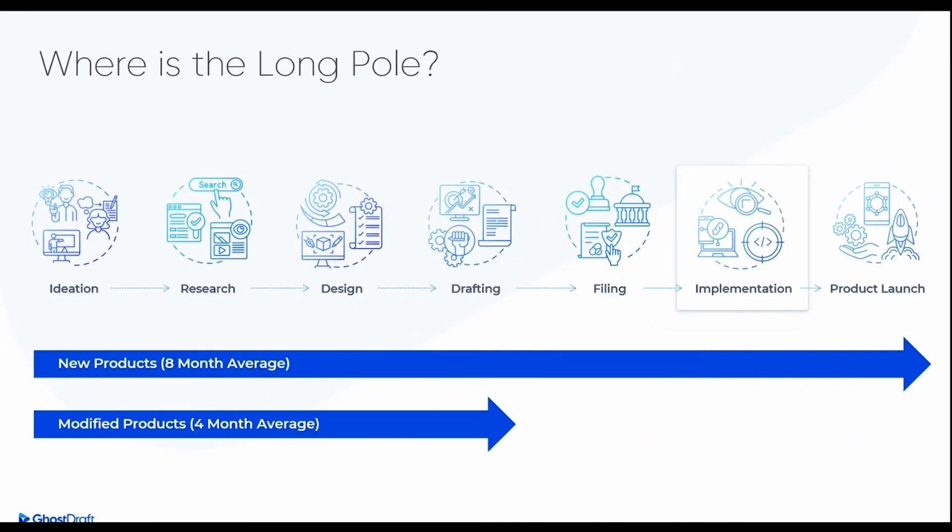When insurers are getting new or modified products to market, Novarica has found that it takes about 8 months for new products and 4 months for modified products. So, where is this barrier to accelerating success? Well, 40 to 45% of carriers say that it's implementation and testing, where the product is coded or configured in insurer systems.